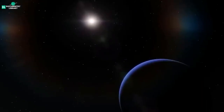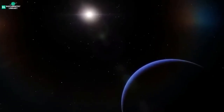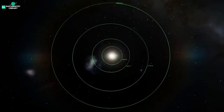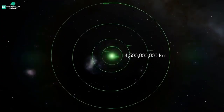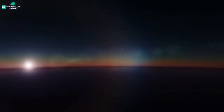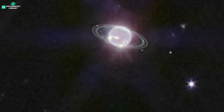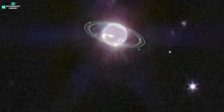This planet, near the outer edges of the solar system, is about 3 billion miles from the Sun. This distance is about 30 times greater than the distance between our Earth and the Sun. The distance is so vast that from here, our Sun is barely even visible. Even during the day on Neptune, it's as dark as a typical moonlit night on Earth. This is what was captured by the James Webb Space Telescope. This image becomes extremely important for us.